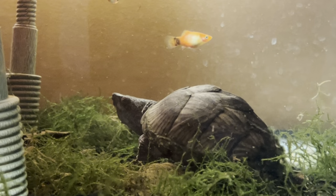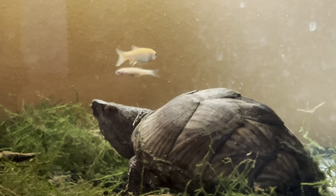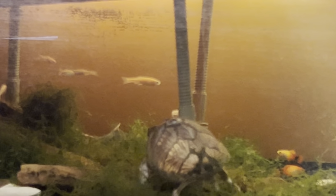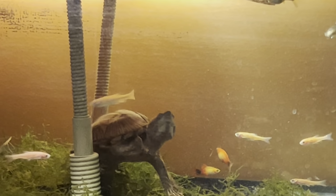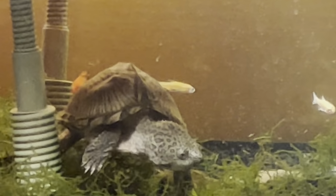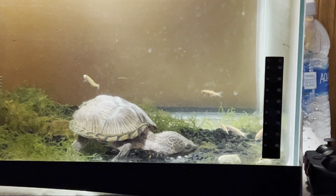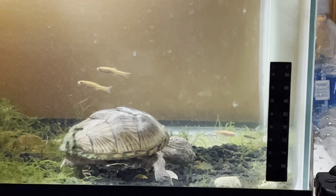So I just came back in here, and Rocky is going crazy, dude. He's chasing these minnows, going left and right. Rocky, you're too slow, bro. You gotta be faster than that if you want to catch one. Or you just gotta stay still, man. He's trying so hard. I love him. He's like, please come here. I'm too lazy.